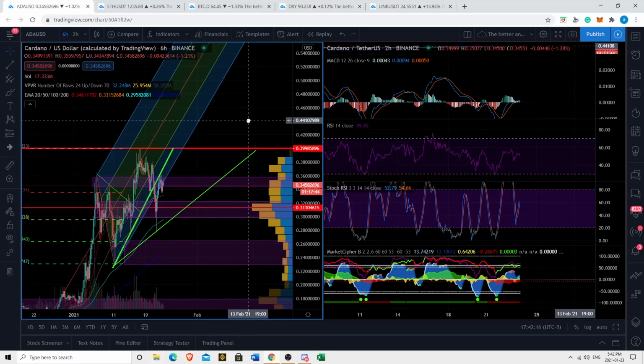Now, long-term, Cardano, guys, I think it has a good chance of staying in the top 10, top 20 coin for sure. I wouldn't be surprised if at the peak of this bull run, Cardano reaches the low dollars, $1, $2, $3. The low dollars, I think, makes sense. It's reasonable in my opinion.